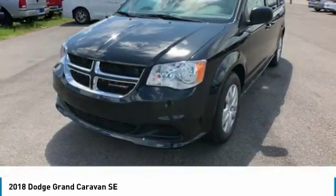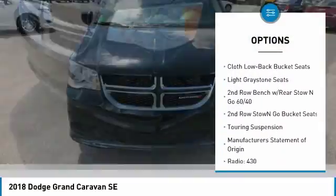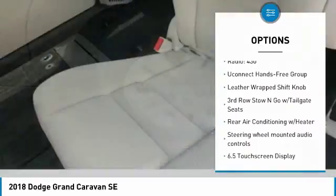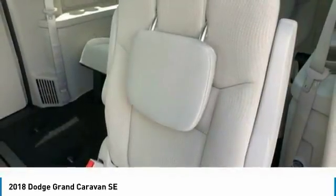Here are some of this vehicle's great options: traction control, air conditioning, leather-wrapped steering wheel, Bluetooth, dual airbags, power steering, 4-wheel disc brakes, hard disk drive media storage, trip computer, electronic stability control.